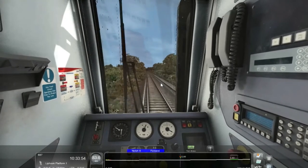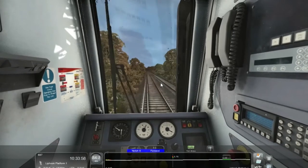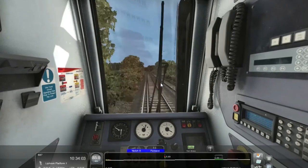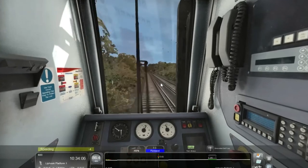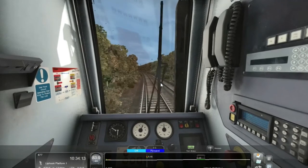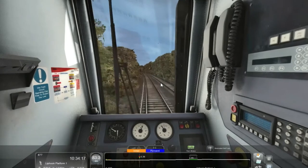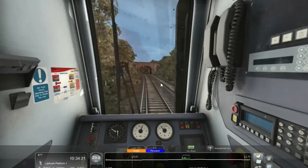Oh, there's Liphook, okay, right. It's on the gradient still. Okay, right, speeding. Just realised that one. We'll start braking. Just give it the internal braking.